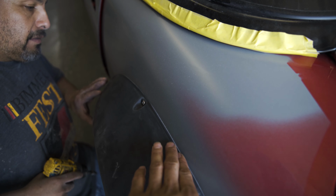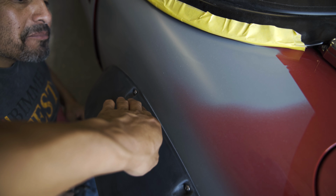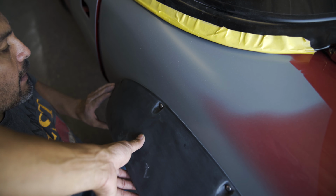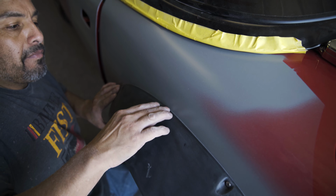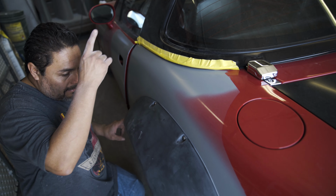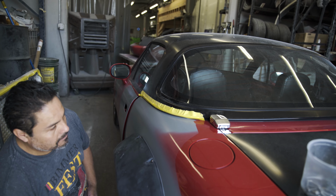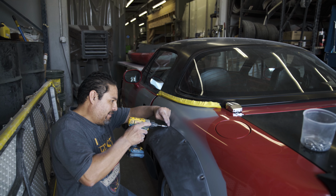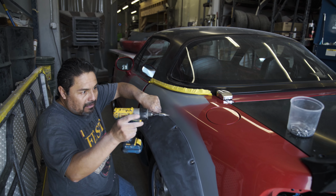I like it. See? I like it like this because I don't like rubber, the plastic stuff. Yeah. Okay. So yeah, I put it complete everything. Very good. You see? That's how I need fix. Guys, the master fitter right here. Master. Check that trunk.